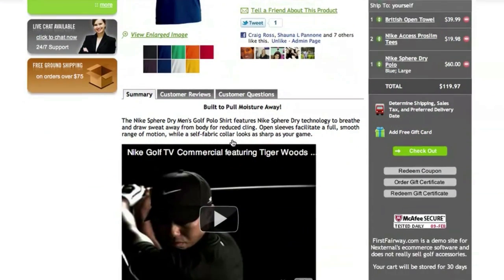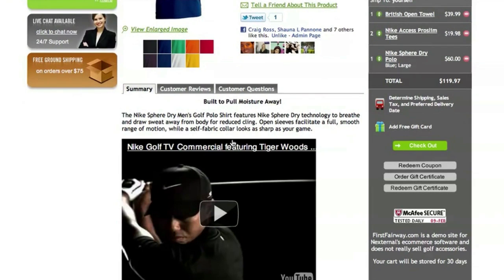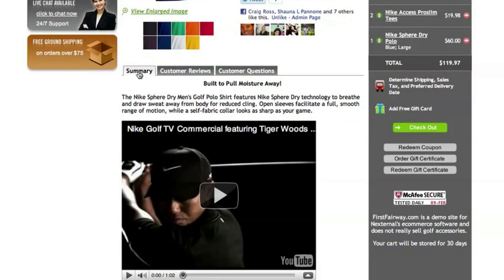Additionally, the system allows for additional content and additional interactivity. For example, the long description field, what's labeled summary right here, this field is fully HTML formattable. So for example, it's very simple to embed product video. In this day and age, it's becoming a tremendous sales tool. So as a merchant, I can have a product demonstration video, I can have a commercial, etc. right here in the store.